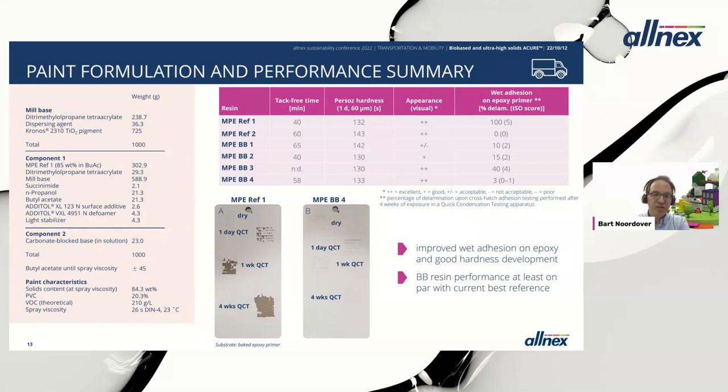And when you do that for these separate binders that you can see in this table here, you see that we get tack-free times that are in the range of 1 hour. We get hardness values that are very similar to the two references, and also the overall appearance and adhesion performance is in line with what we would hope to get.